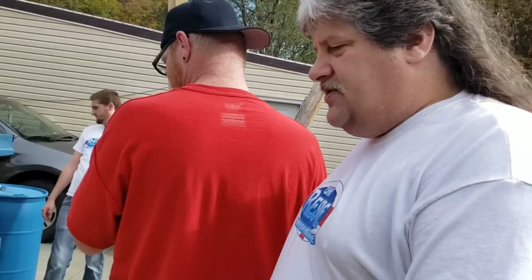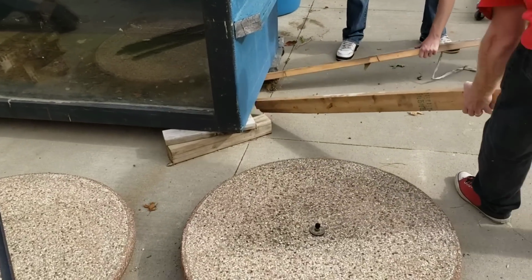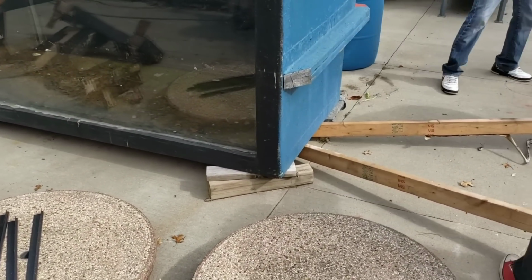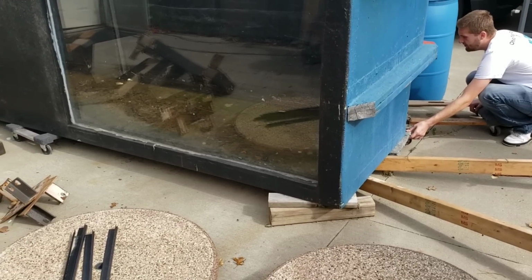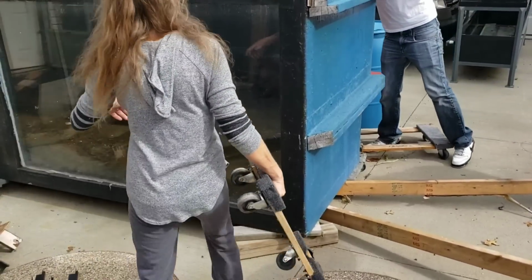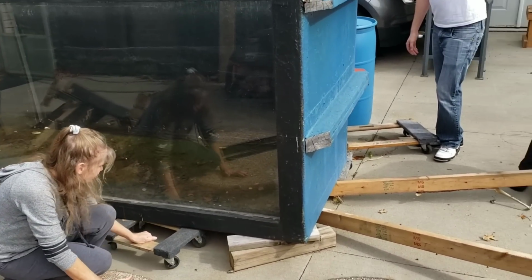Okay, guys, get the 2x4s under there. Trace, give me this. Get rollers ready. Jack, grab a roller over there. There you go. Josh, you got to give it to Tracy. Trace, come on over there on this side. No, that's the wrong end. This end can go on the end. It don't matter.